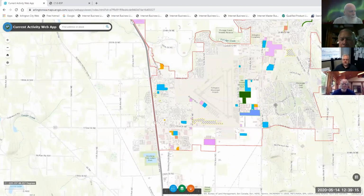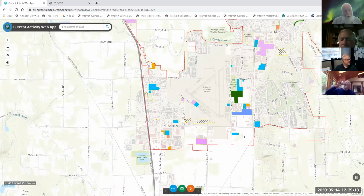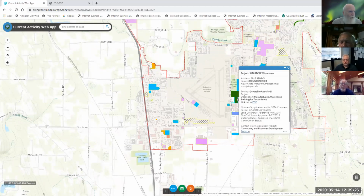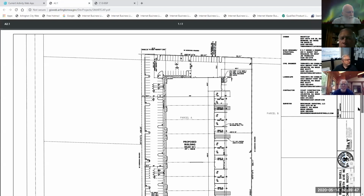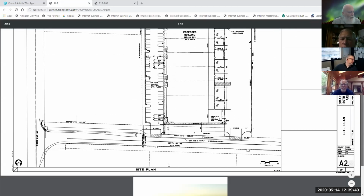SmartCap is another developer building quite a bit of spec building within the city, and they have several projects going on. Many of you know where Elemental Cider is located. That is a SmartCap building, the project done on 180th north of the old Bayliner site. Here's the site plan giving you the location: 180th, the old Bayliner site, 59th, and the airport over here.